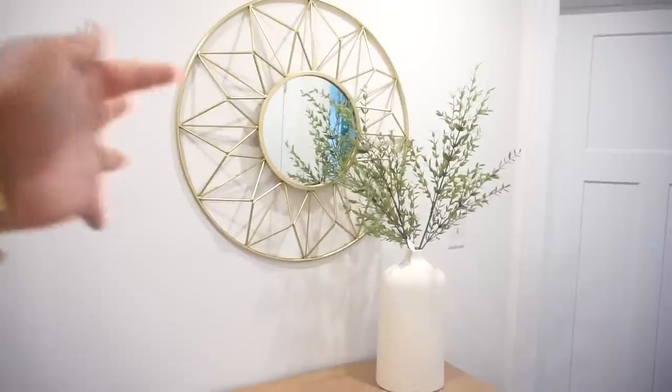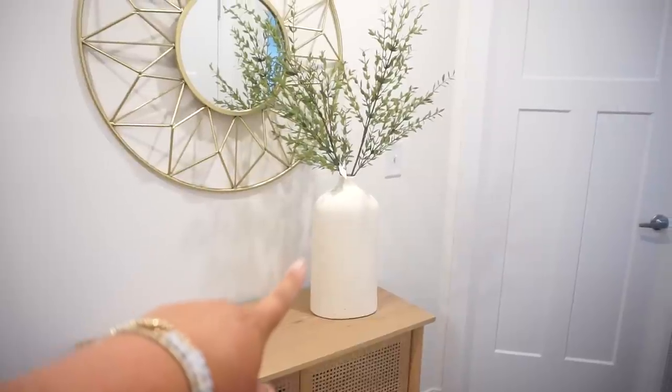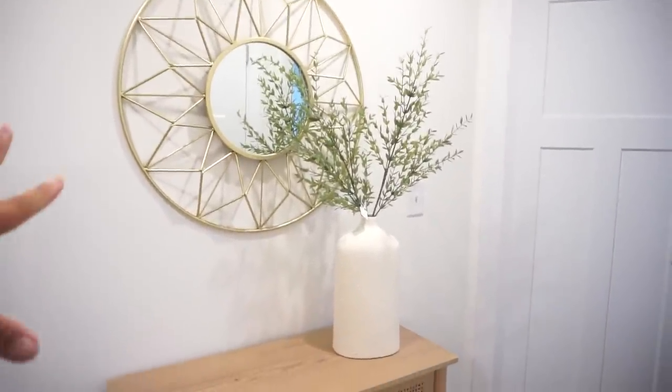I had a different picture here. I didn't like it. I changed it out to this mirror and I like it so much better now. This past weekend, I got this vase from Target and I love the way this looks. So we're off to a good start.